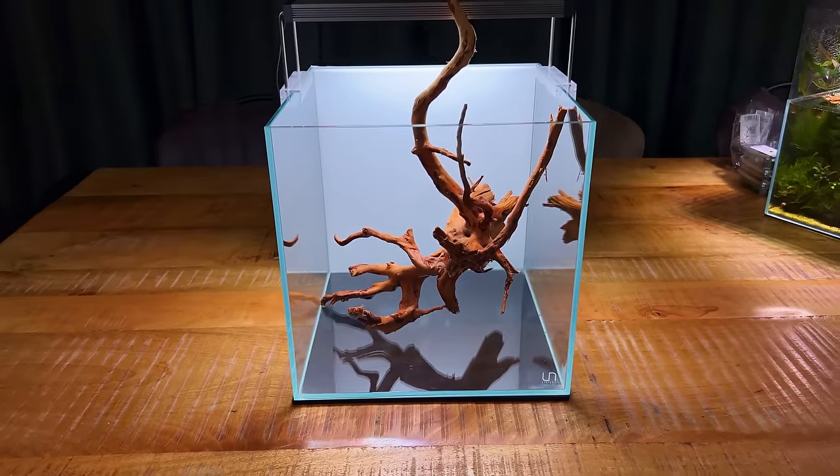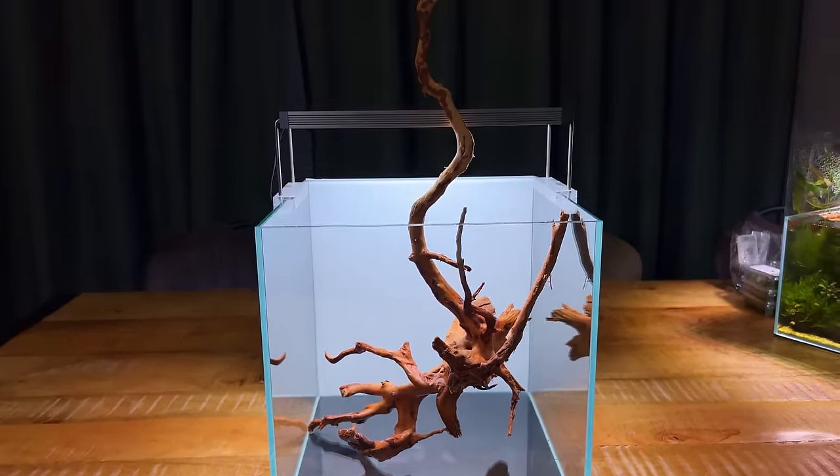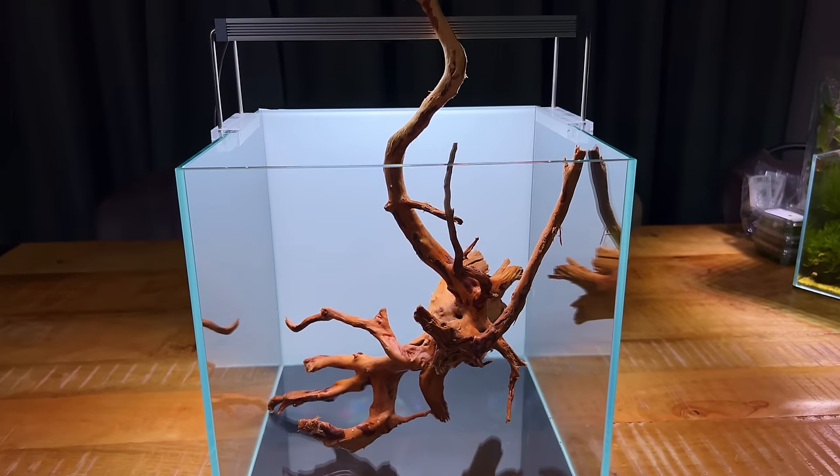So I found this beautiful piece of wood in my local fish shop the other day. And I think it's perfect for this little cube. Love that there's a big branch coming out of it. We can definitely wrap that with moss. But it's a bit too big though.